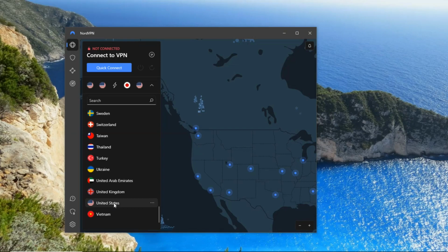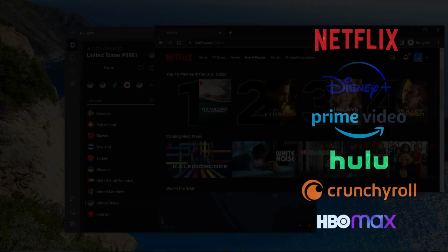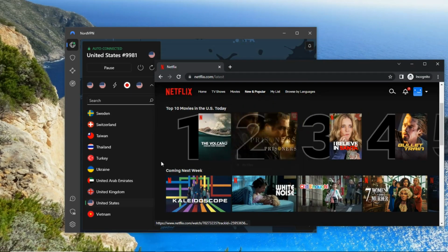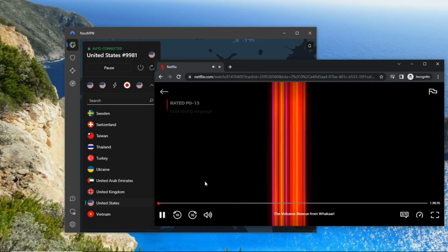NordVPN's SmartPlay feature allows it to unblock various streaming services around the world. During our testing, we were able to unblock streaming sites like Netflix, Disney+, Amazon Prime, Hulu, Crunchyroll, and HBO Max when connected to NordVPN's US servers. We enjoyed lag-free streams in a crisp 1080p throughout the entire test. Based on these results, we can say that NordVPN is definitely one of the best VPNs for Netflix.